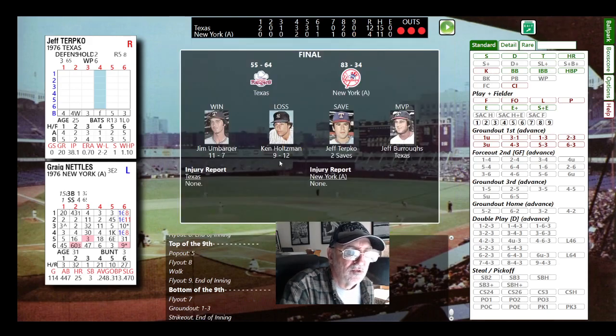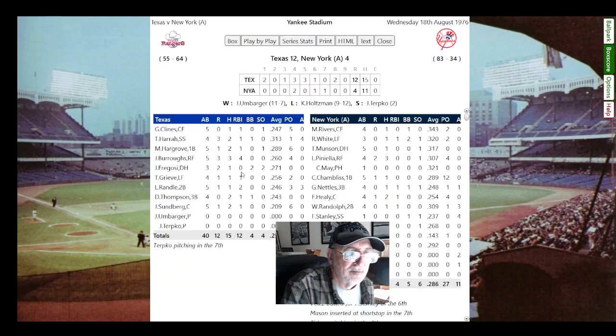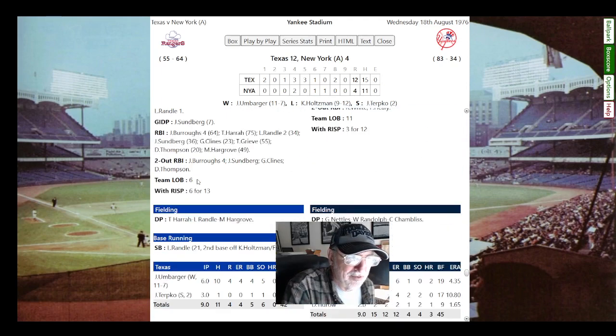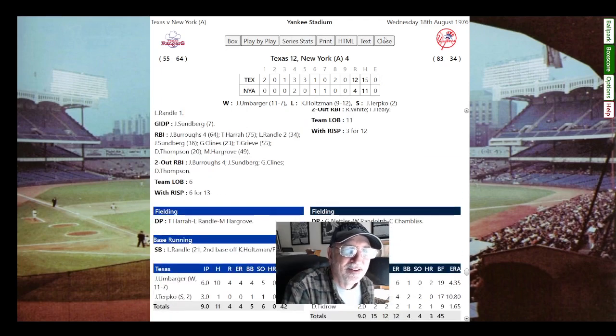Umbarger 11-7. Holtzman 9-12. Not a good day. Turpko picks up a save. He goes 3 innings. Jeff Burroughs is the MVP. No injuries. I am playing with injuries now just for the day, though, just to mix it up a little bit. I want to look at Holtzman's ERA, 4.35. It really jumped up. He gave up 6 runs in 3 innings. Guidry's ERA is 1.10. Tidrow even gave up 2 runs as well. His ERA climbed to 1.65, so that's pretty good.